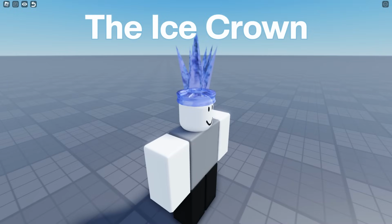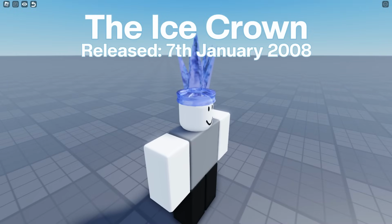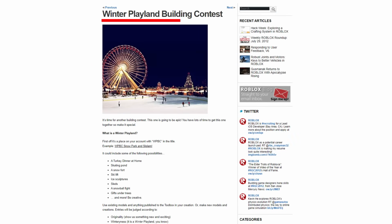Some of the first transparent hats released are the Ice Crown series, with the original blue one released on the 7th of January 2008. The way you got this is by winning the Winter Playland Building Contest, making sure you put the name WPBC in the front of it, or else you wouldn't be entered into the contest.